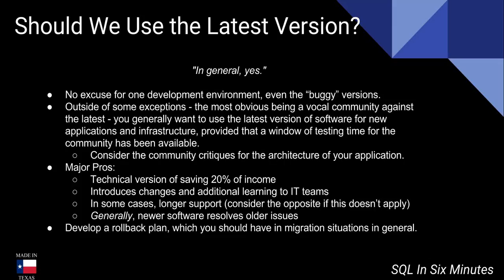Because if it's not something you can apply to your application, then there's no reason to get the latest version, unless, of course, support is on the line. Now, there are major pros to using the latest version, especially in production, if there are no issues and if there's no community critique of the latest version.